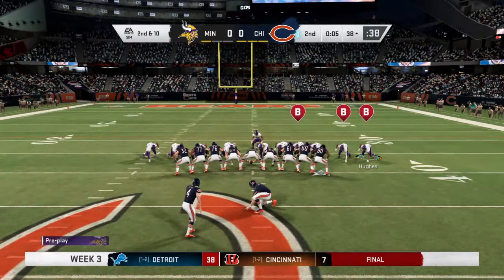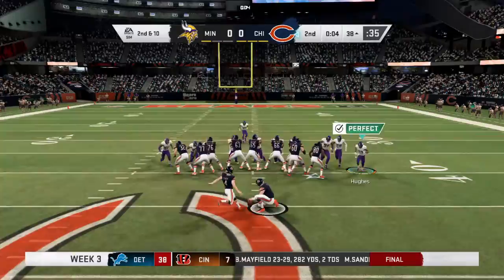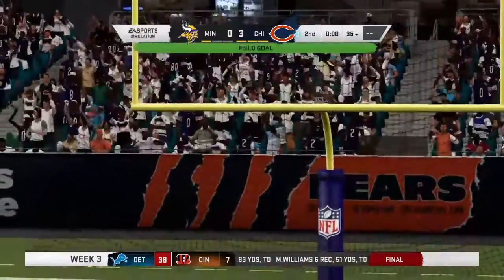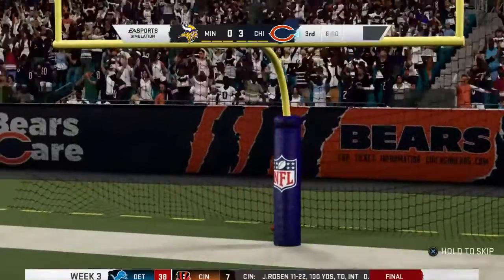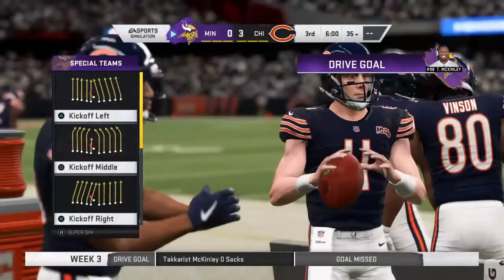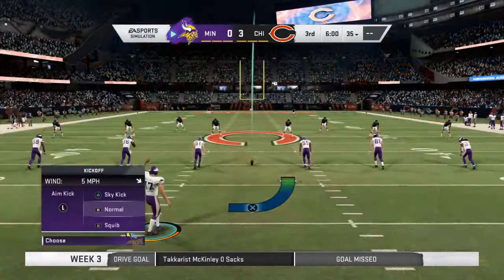Austin Seibert sets up for the field goal try. This officially a 55-yard attempt. And he has got it from 55 yards away. That was never in doubt. And we will skip the highlight show this week. Get right back to this Week 3 matchup.